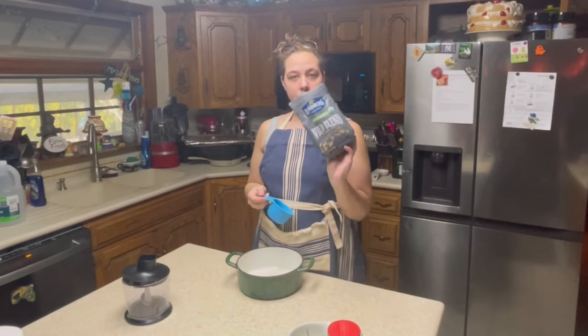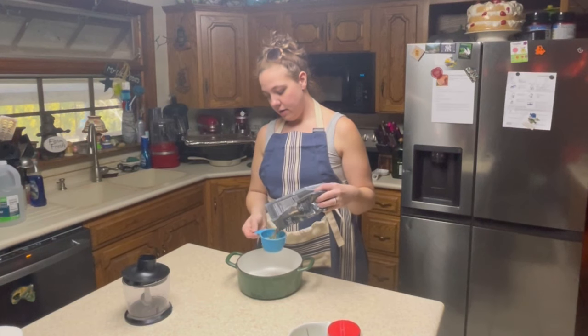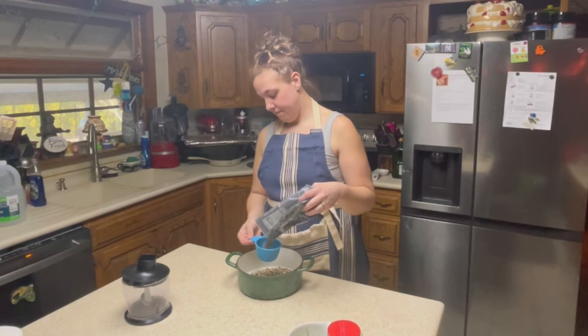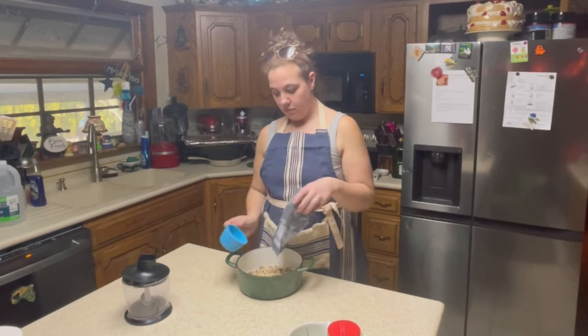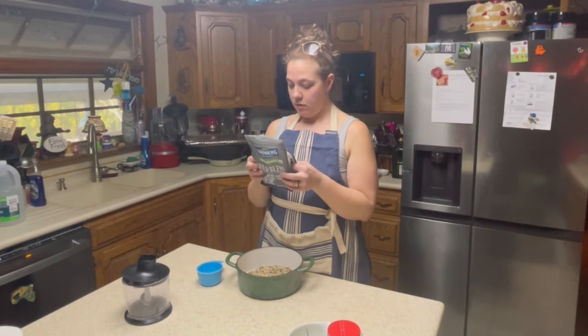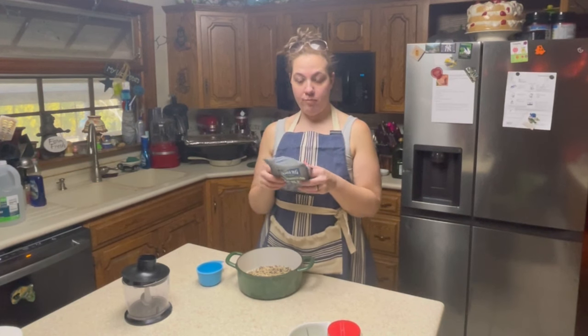So I'm going to do 2 cups of a wild rice blend. I know the girls like more of a just white rice, but I like wild rice. So we're going to do wild rice tonight. We're going to do, like I said, 2 cups. And there's just a tiny little bit in there. So we're going to finish that off. So 2 cups, and then it says 3.5 cups of water or broth.